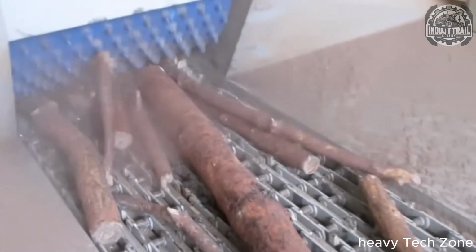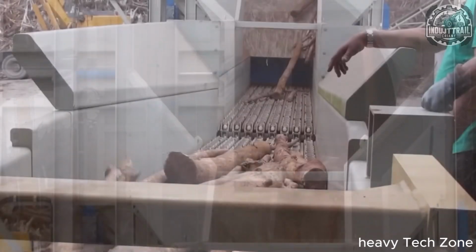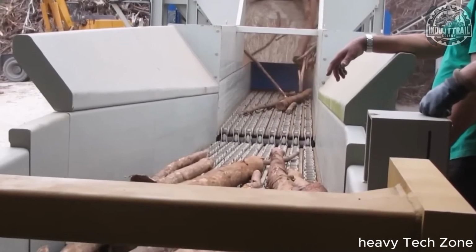I don't know about you, but all day long, something about seeing those logs disappear is just mesmerizing. Check out this video. It's full of awesome chipper action that'll keep you hooked.